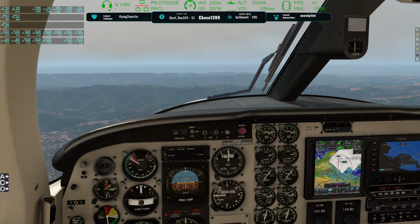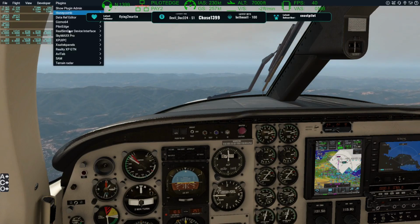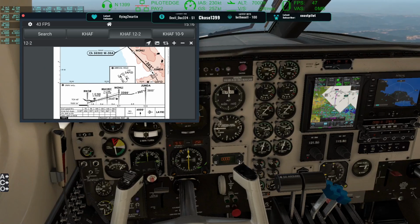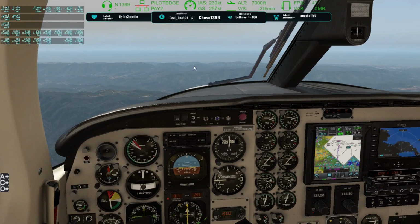3019 for 1399, thanks. Alright, at or above 5,000, so we're getting our top of descent here. So our first step down for this GPS LPV approach. Cross 5,000 there, and then looks like Jumba is 38. So we'll do that at our top of descent here in just a moment. And we'll lower that to 3019.